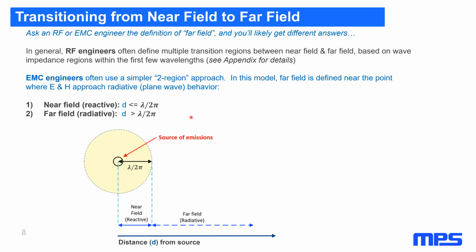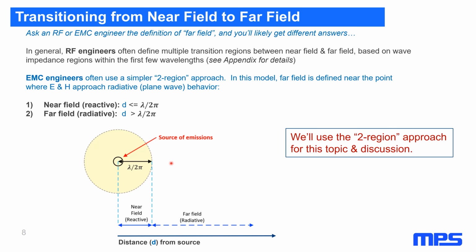So a diagram that shows this perhaps a little more clearly is this diagram where we show a source of emissions in the center here, and the near field reactive portion of the field is located here from the source out to a distance of about lambda over 2 pi. And you can see this is all surrounding the source. This near field can be emitting in all directions. And so we need to consider this in our test setup in our measurements. Once we get beyond this distance of lambda over 2 pi, we're then mostly talking about a far field radiative type of phenomena where we're dealing more with a plane wave. So for the rest of these slides and the rest of my material, we'll be using this 2-region approach for our discussion.